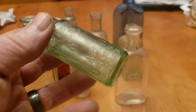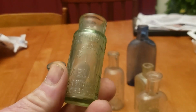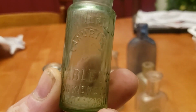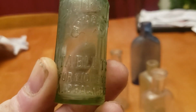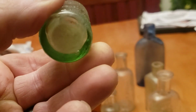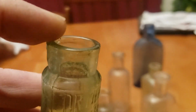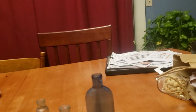This one's my favorite of the group. How well you can see that. This is a Dr. Pierce's Anuric. It's the shape of a kidney around the Anuric. Tablets for kidneys and backaches. It's kind of got a green tint. I love this bottle. I've seen it before, usually for too much money. It's got a little rough edge, but I love that bottle.